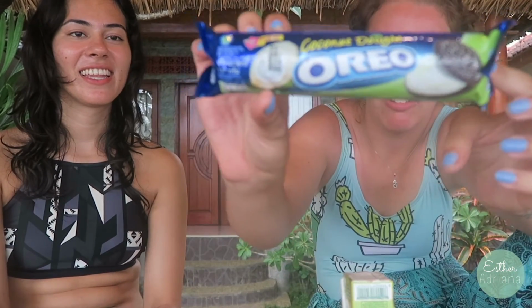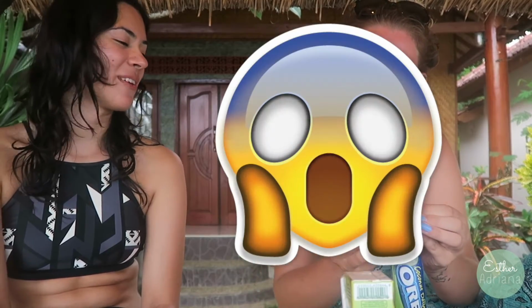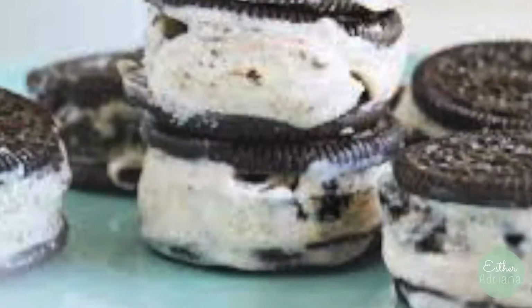Right. What should we have next? Something sweet. Let's have the Oreos. So we got coconut Oreos. I've never seen these in Australia, so I had to try them. At least you know we'll probably like these. Actually, I'm not even a big fan of real Oreos, so I probably won't like these either. But I do like the Oreo cheesecake and these Oreo ice cream sandwiches. They're really good. I love them.